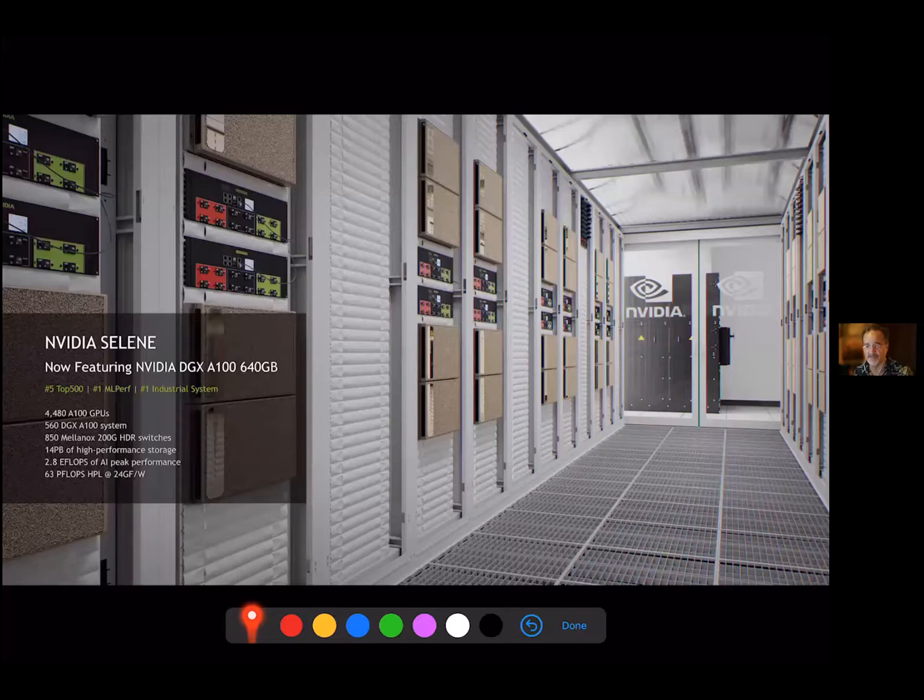So this is Selene. This is our internal supercomputer that we've built. NVIDIA does a lot of AI research, and it's helped us be competitive in a number of industries. So Selene is basically 4,480 A100s in 560 of these DGX nodes that I illustrated. There are 850 of these 200 gigabit per second switches, and 14 petabytes of storage. It's 2.8 exaflops of AI performance, so that'd be measuring this half precision rate.